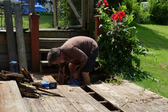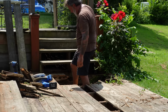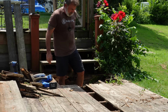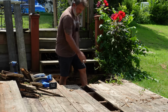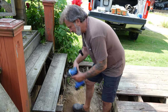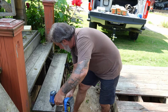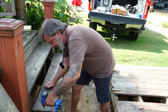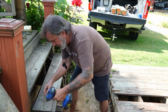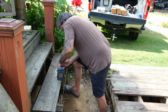Get the rotten wood off the rotten wood to help stop the spread of the contagion. All right, now I got to cut some of these out so I can splice them in. Looks like I gotta get this bottom tread off to get to these back boards here. Just one thing after another, I'll tell you that right now. One thing after the other, but we're gonna get it done. We're gonna get it done.